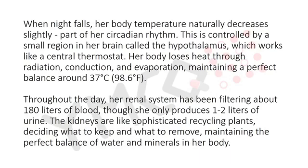When night falls, her body temperature naturally decreases slightly, part of her circadian rhythm. This is controlled by a small region in her brain called the hypothalamus, which works like a central thermostat. Her body loses heat through radiation, conduction and evaporation, maintaining a perfect balance around 37 degrees Celsius or 98.6 Fahrenheit.